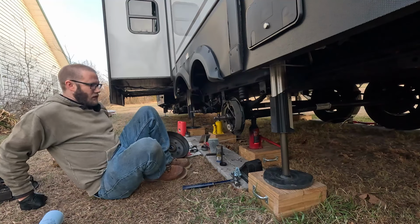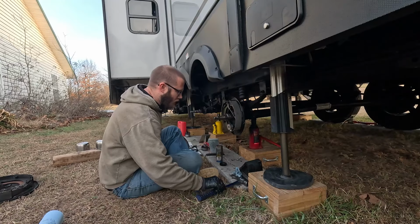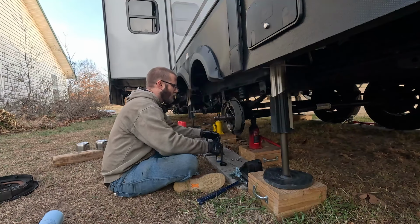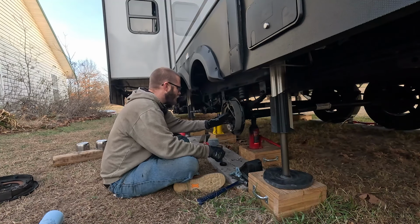Ta-da! This is actually cheaper than replacing even just the shoes. And you get the magnet, the shoes, a whole new backing plate, springs, everything, all in one kit.